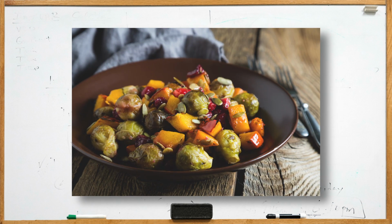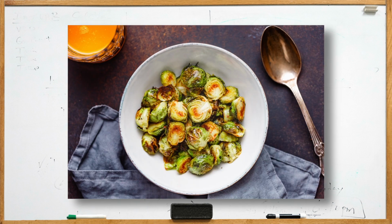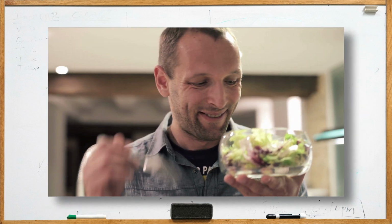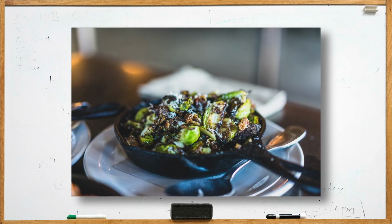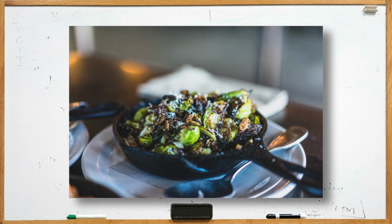Brussels sprouts. Brussels sprouts are notoriously high in vitamin C and K, as well as fiber, but they are also rich in omega-3 fatty acids. A recent study found that eating more vegetables like Brussels sprouts can lower your risk of heart disease by 16%. While you can eat Brussels sprouts raw, it is better to cook them to get 3 times as many omega-3s.